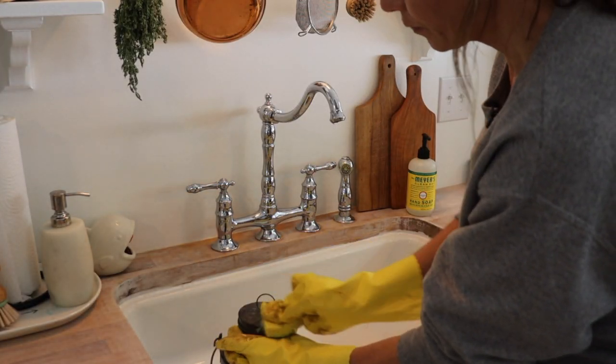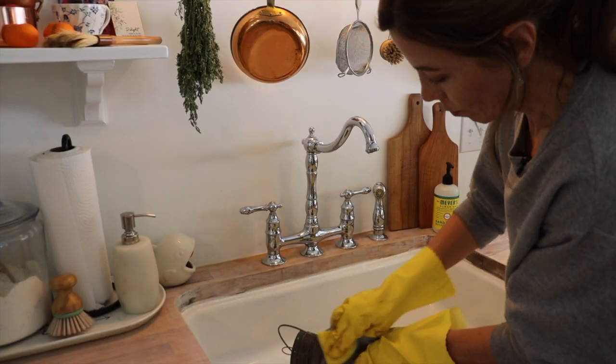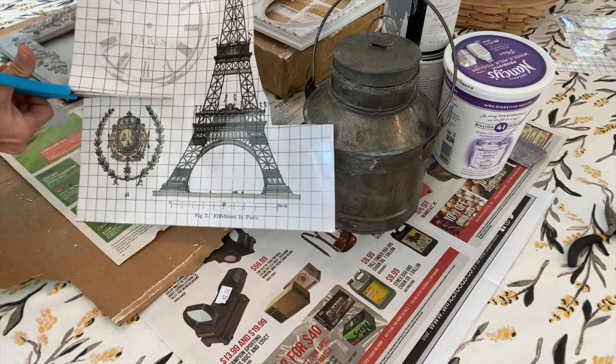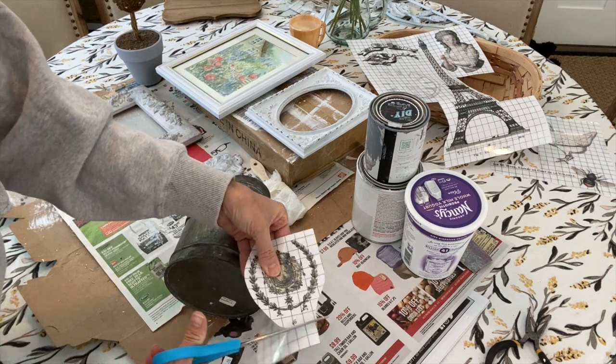This can was pretty dirty, so I wanted to give it a good clean, and I like to do that with everything that I paint. I have a few transfers left over that I've been wanting to use up, and so I decided to put a transfer directly on the can, and I'm not going to paint it.